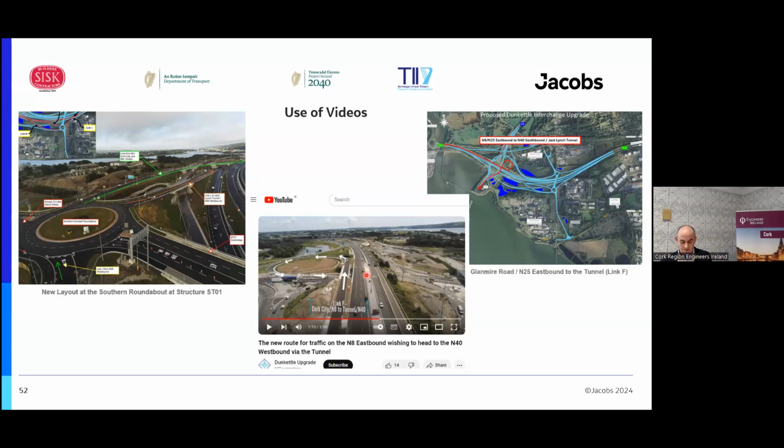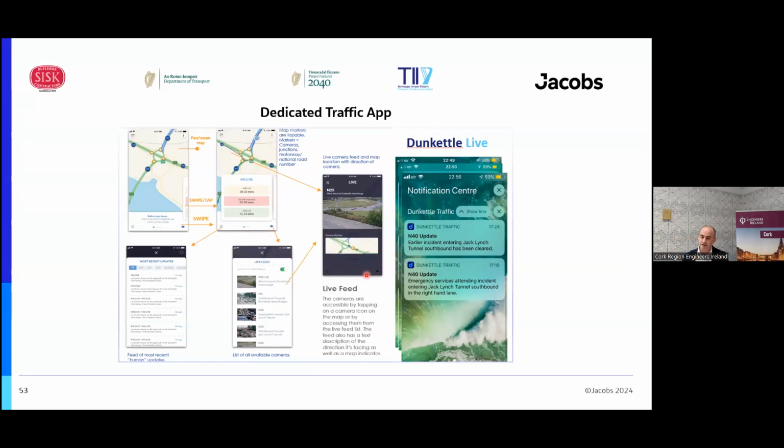In parallel with the newsletter, we developed a dedicated traffic app, which provided full up-to-date journey time information, as well as real-time video footage of the operation of the interchange. Again, the main purpose of it was to allow people to plan. If you were planning a journey and you're coming down from Dublin and you wanted to go to the airport, go onto the app, check the app to see what the time is like. There's no delays, I'm okay. Or there's something causing a problem, I need to leave a bit earlier. Again, just give people as much information as possible.